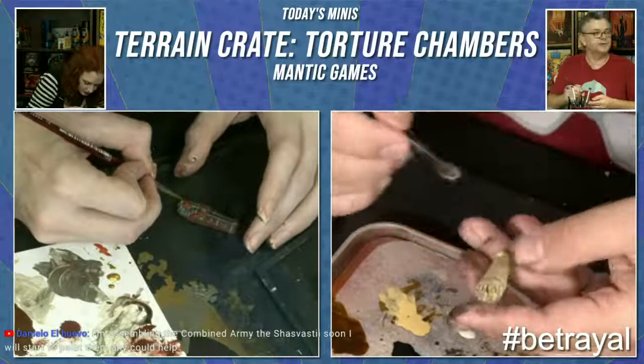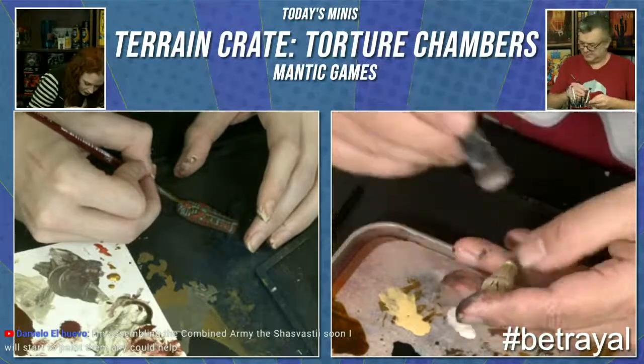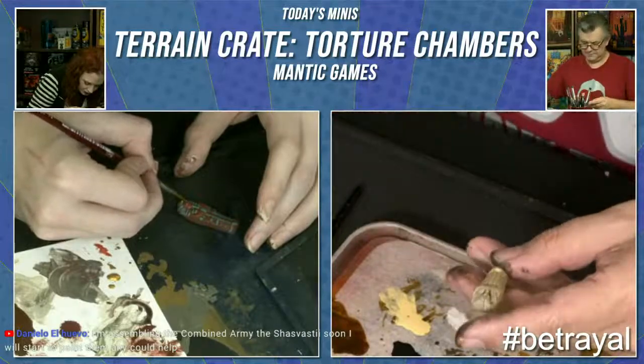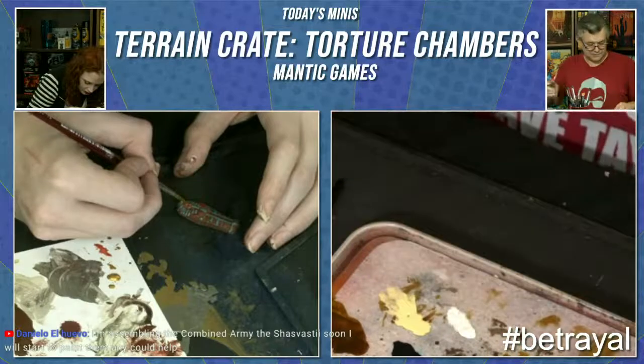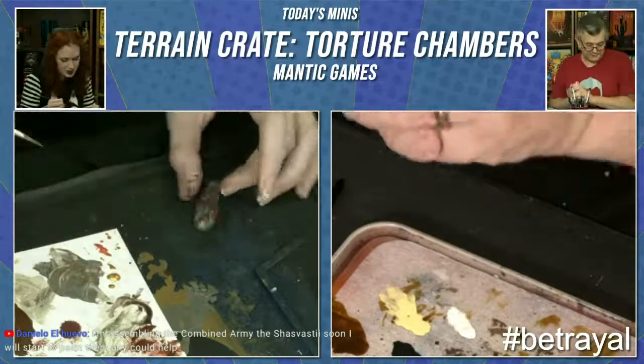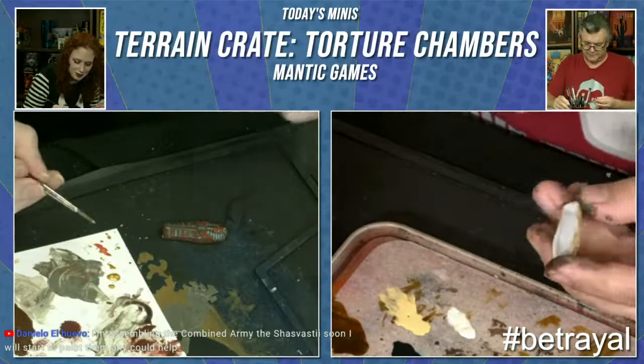And this is the point that I realized I didn't paint the back. I'm going to have to do that now. Oop, wrong one. There we go. So fortunately, now that I've done the front, I can let that dry.